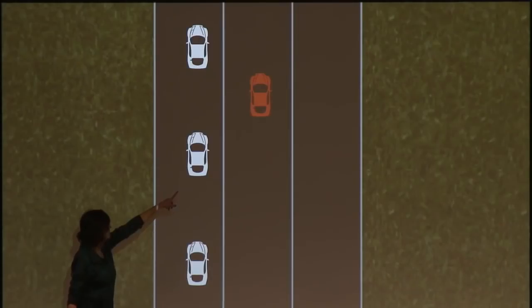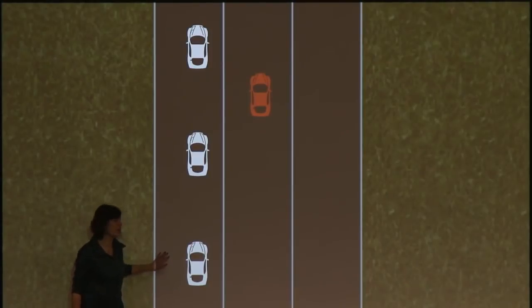Here's a situation where I have an autonomous car in the middle lane, and it needs to merge into the left lane, and there's all these cars coming. There's not a big enough gap in traffic.